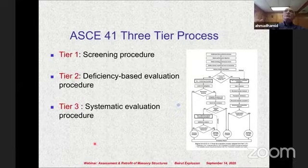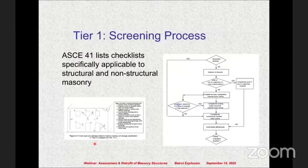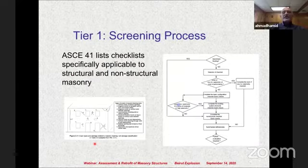And this is a problem in strategy of how you deal with buildings, because not every building is really under the same circumstances to intervene. It's a problem in strategy. Right. And again, I'm not going to go into the different tiers, but in the book and in ASCE 41, there are really different steps.